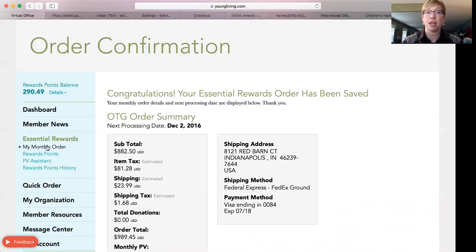Sometimes you don't. So I encourage you to go back into your Essential Rewards order at least 2 days before your order processes, if not a couple days before, at least the day before. But here's a way that you can safeguard what you have. It's called PV Assistant. So on the left-hand side here, here's my monthly order.